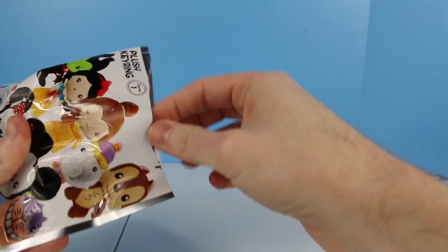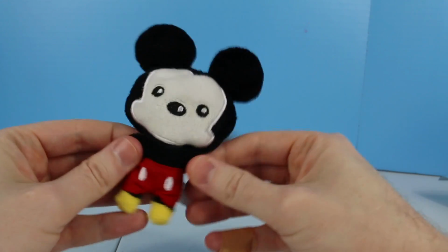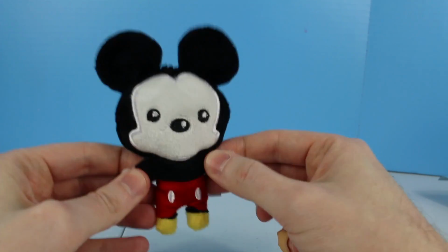Yay, we got Mickey. Okay, and the next one, let's get it open and we have, feels like a little, oh, we got another Mickey. We got double Mickey. That's okay. I think I'm gonna put Mickey and Maleficent on my book bag. Those are the two I want to put on my book bag.